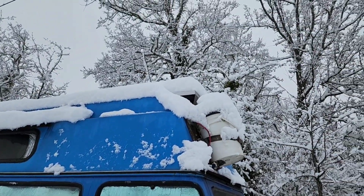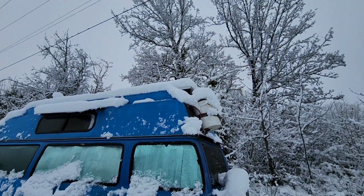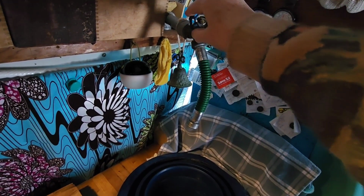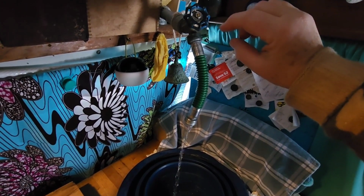To see if my water stayed unfrozen or not overnight. Did get below freezing. Nope, it isn't frozen. Woot woot, yay!